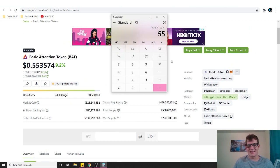All right, anyway, so we're just going to go with the total supply because it's already close enough. So multiply that by 1.5 billion. Wait, 500. There, yeah, there we go. Okay, that makes sense. That'd be an 82.5 billion dollar coin, you guys.